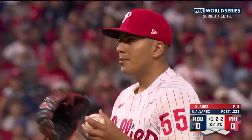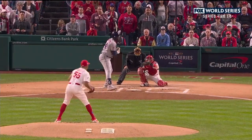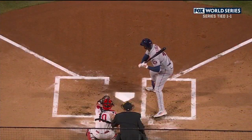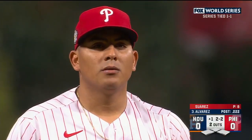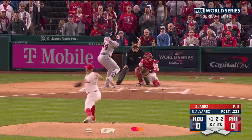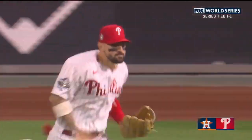Now, notice he hasn't thrown a curveball. There are some pretty good numbers that Alvarez has off of left-handed curveballs, and you have to remember, Suarez's curveball could be better than the other ones he hit, so don't can it. 2-2. 1-2-3 first. He goes to the curve.